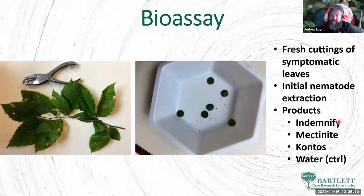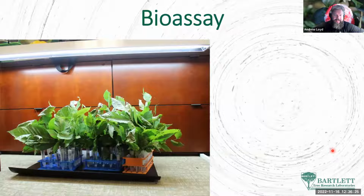So we had Indemnify, which is a fluopyram product. We again tried our ivermectin benzoate. And then we tried this product called Contos that is spirotetramat, which is a known miticide that also has some nematicidal properties. We allowed these cuttings to sit in these solutions at different concentrations for 48 hours under fluorescent light to allow them to uptake the product.